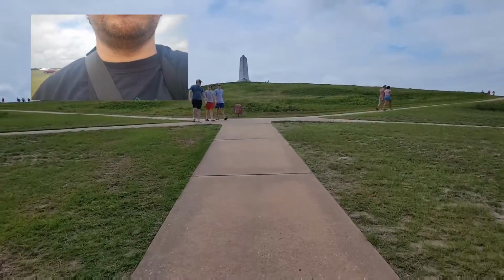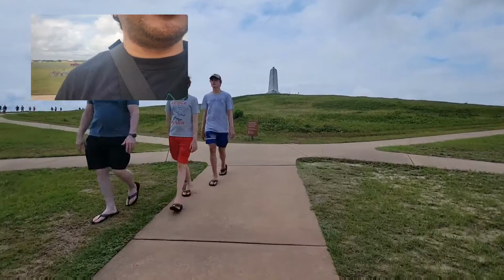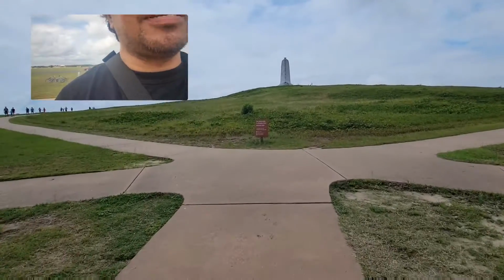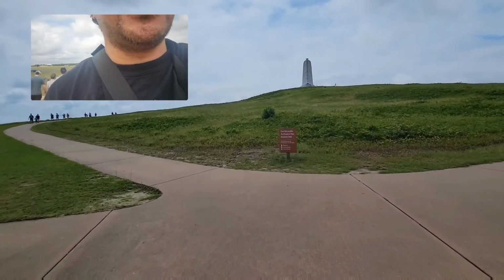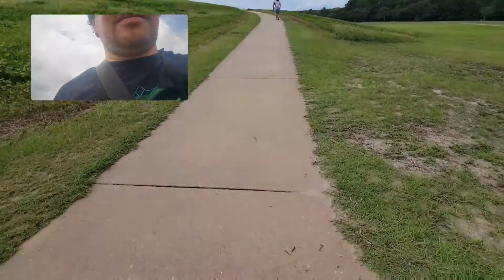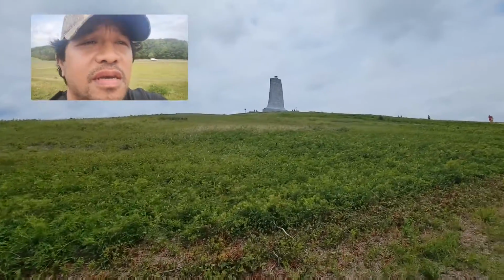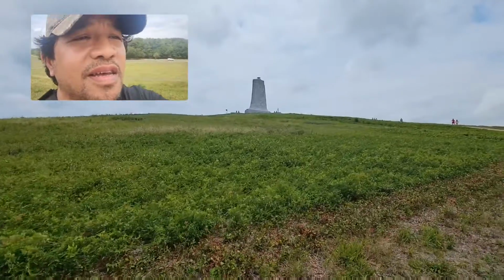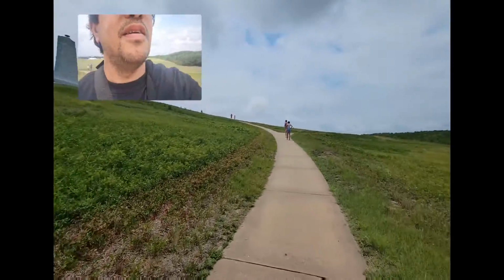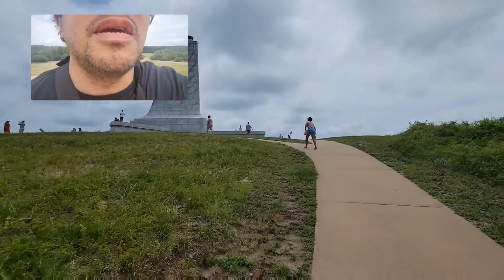Guys, so we're coming to a fork here. We could go left or right. I guess we'll make a right because I'm right-handed. I don't know if it makes any sense, but we'll go with that. Okay, here we go. We're almost there. A couple more steps and we're almost there.